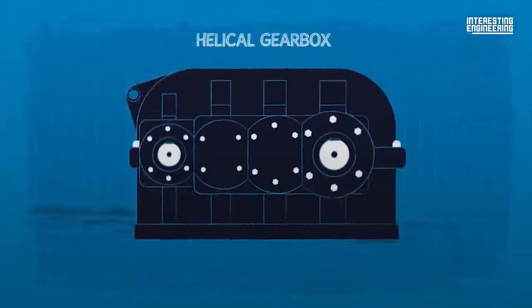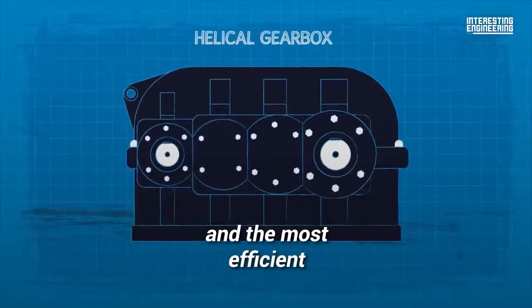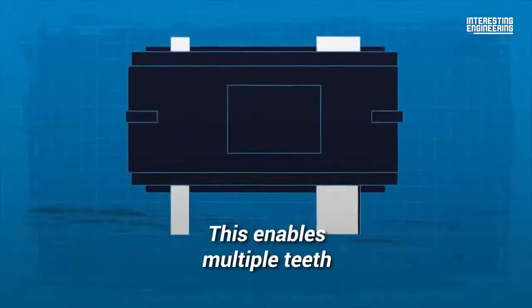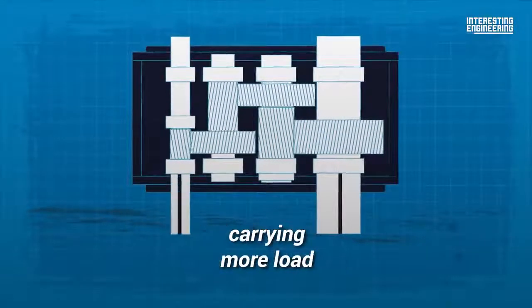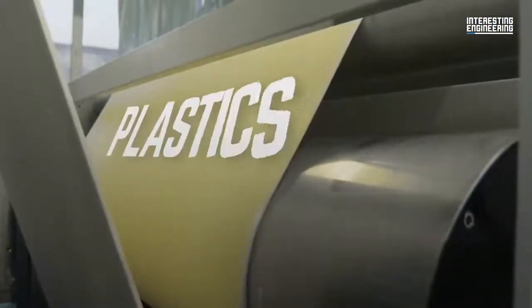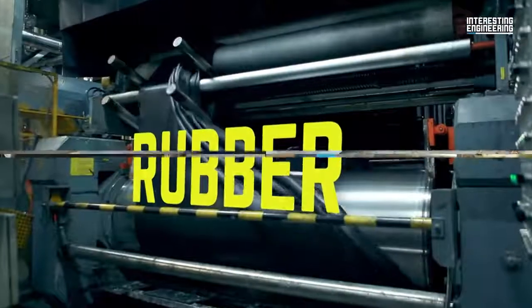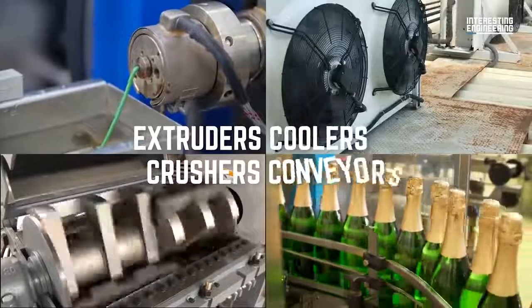A helical gearbox is one of the most widely used gearboxes and the most efficient. It's fixed at an angle to the shaft. This enables multiple teeth to be in contact during operation, carrying more load. It's used in the production of plastics, cement, and rubber, and functions in extruders, crushers, coolers, and conveyors.